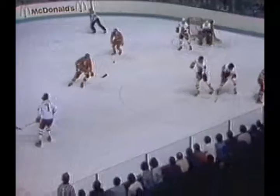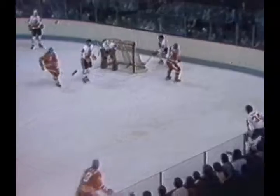Lapointe stops it. Martinet steals the puck into the corner. Clearing pass in front. Back to Keuchel. Keuchel to Hlinka. He's checked by Dennis Potvin, and it's Phil Esposito. 4 minutes and 42 seconds remain.